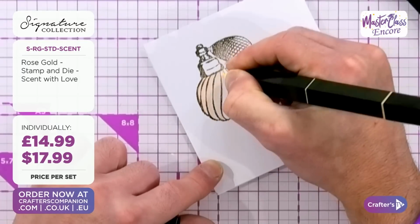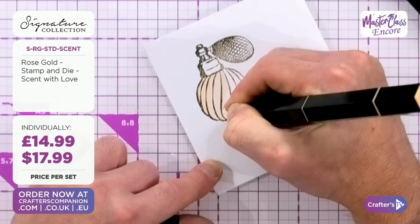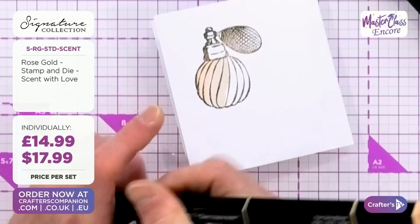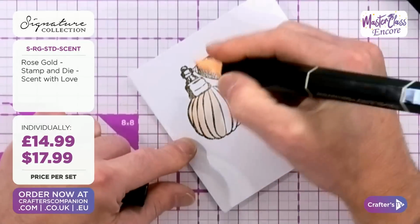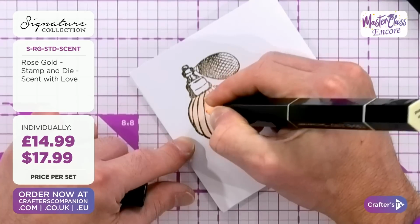And for anyone that's new to us or new to crafting or colouring, I've used the Finesse alcohol proof. It's because we are using an alcohol-based marker, so we need to make sure that the lines don't bleed once we start to colour in.